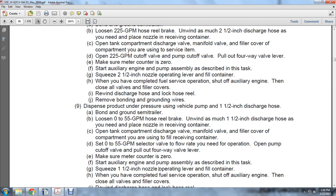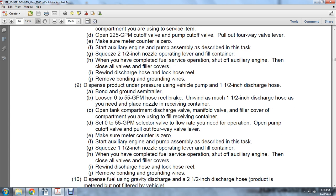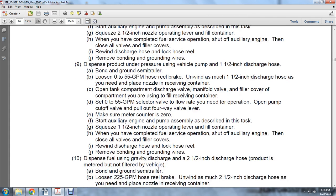Squeeze the 1.5-inch nozzle operating lever in the fill container. When you have completed the fuel service operation, shut off the auxiliary engine, then close all the valves and the fill covers. Rewind the discharge hose and lock the hose reel. Remove the binding and the grounding wires.